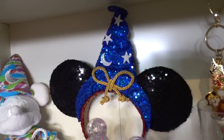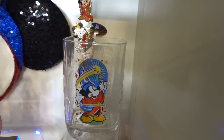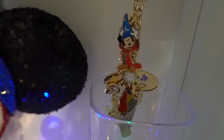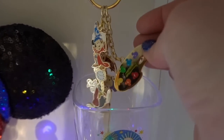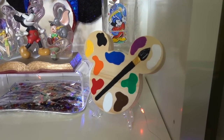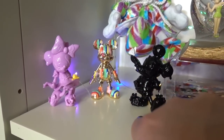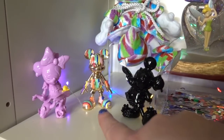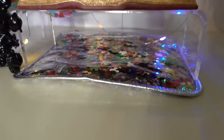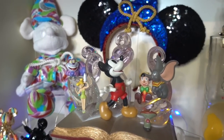These really beautiful Sorcerer ears I got from La Bonite. A vintage cup from McDonald's, and this is the Hollywood Studios cup. Really unique and fun keychain from the Ink and Paint collection. And my favorite part is this little Mickey palette that it comes with. This is the little Main Street Charms I showed you earlier in the video. And then we have a couple of small plastic statues. These were little mystery boxes I got from Hot Topic a couple of years ago. And then my Bobble Bar keychain that is Mickey dripping with paint, which I'm obsessed with. This is a little zipper pouch I just thought was kind of cute, so I put it as a decorative element.